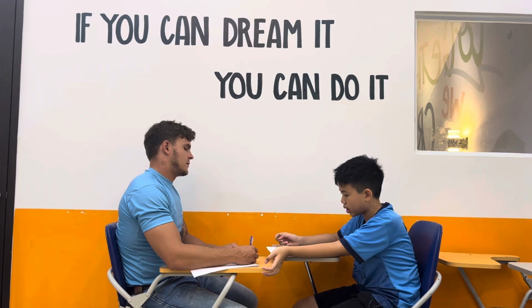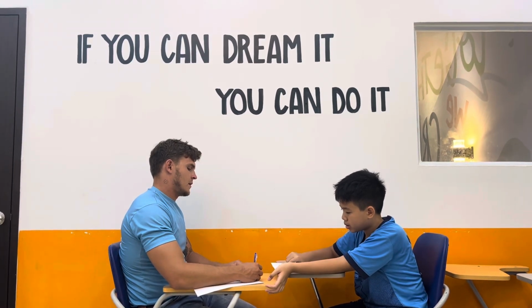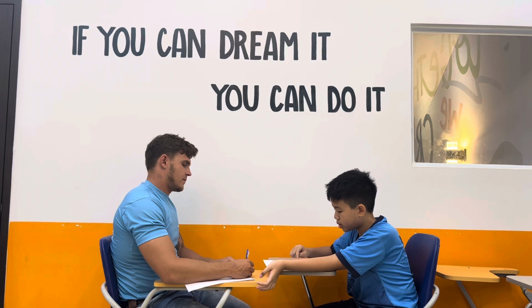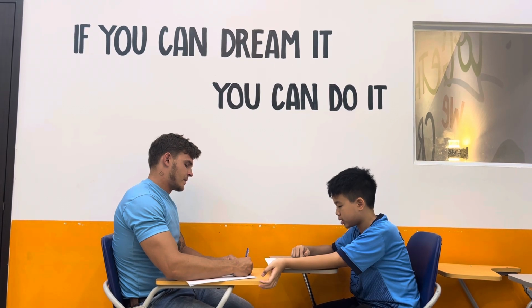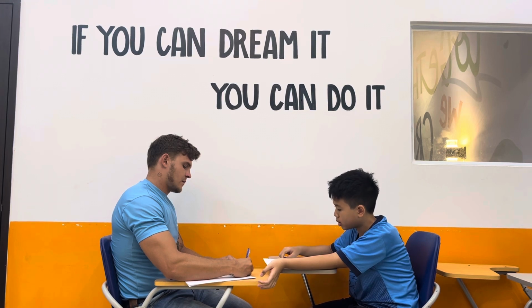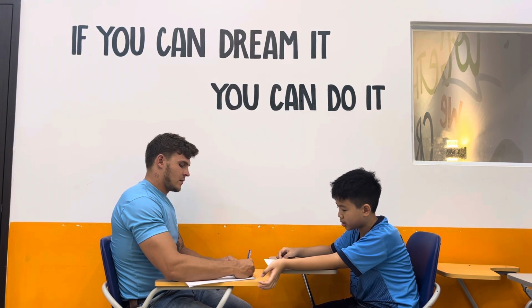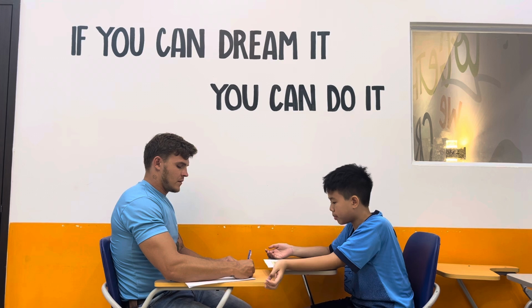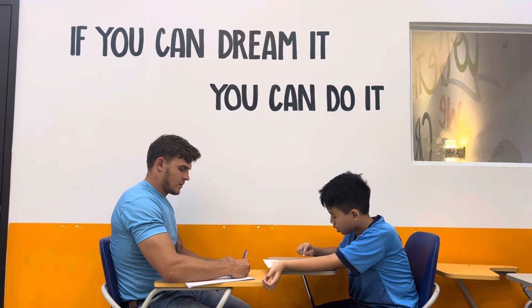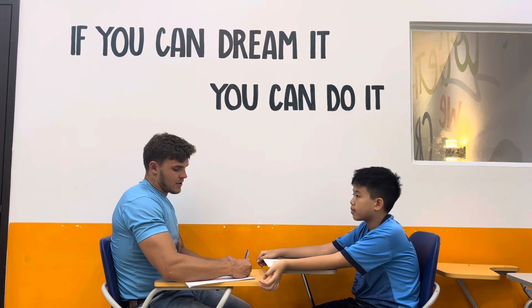In picture one, the bird is standing on the tree. But in picture two, the bird is flying. In picture one, the tent is open. But in picture two, the tent is closing. Good, good.